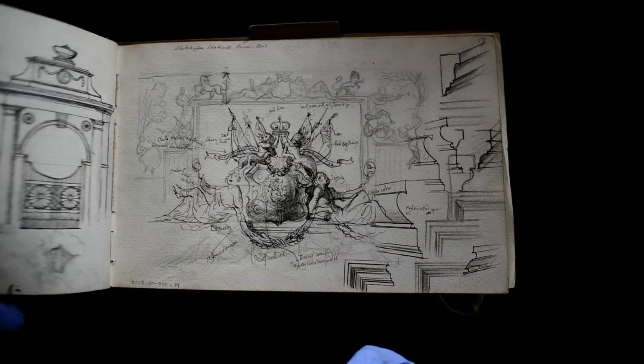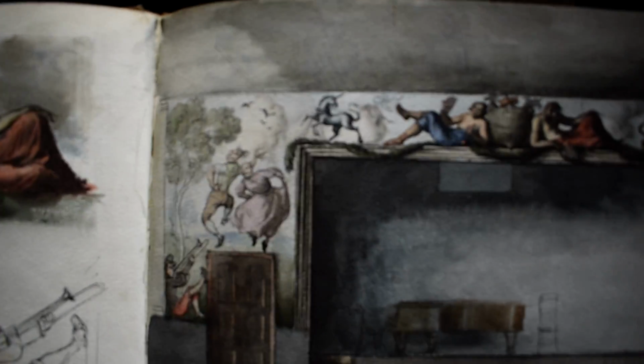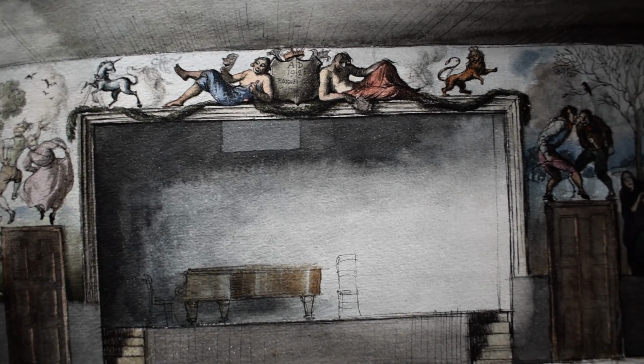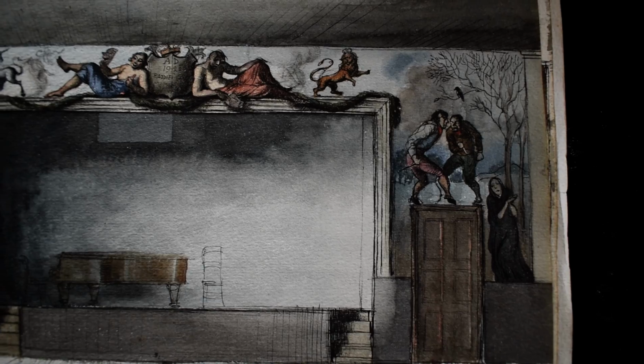But if we keep going, it then moves actually to some designs he did for the Shadwell Boys Club in 1925, which was the first mural design he was commissioned to do. It was arranged through Henry Tonks, who was his tutor at the Slade School of Art.